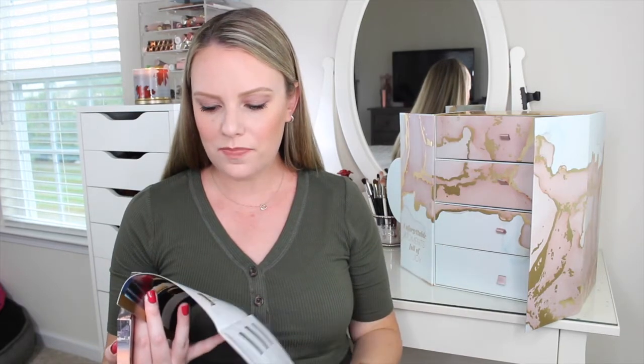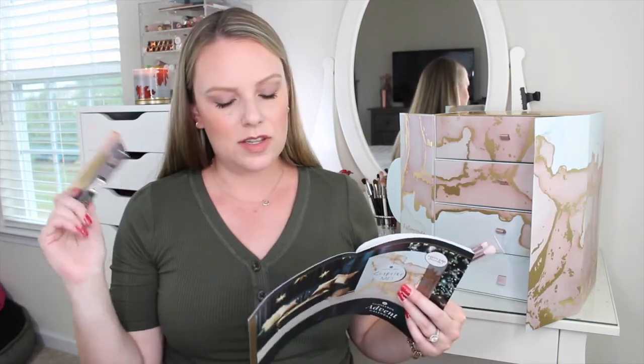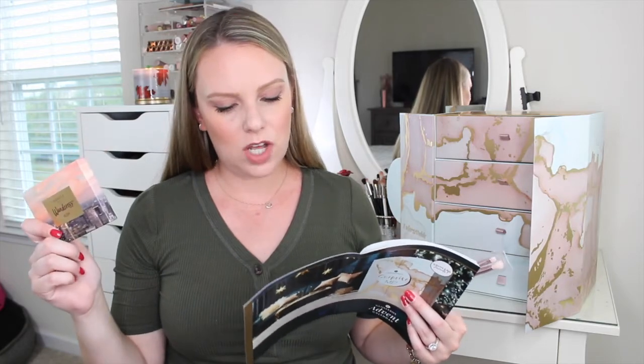So these are full-size brushes, obviously, by the brand Elena Badrow. These retail for $34. So it looks like there are a couple of eye brushes, and then a Wander Beauty eyeshadow palette. So this is full size, retails for $25.